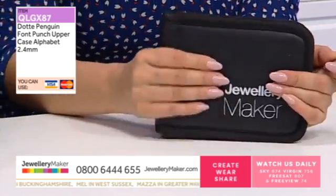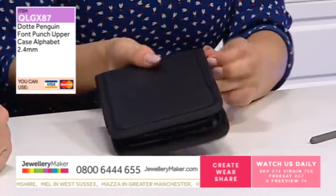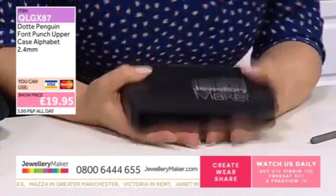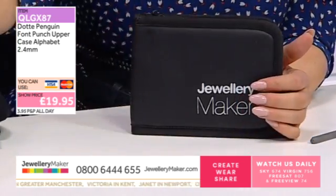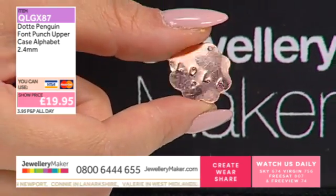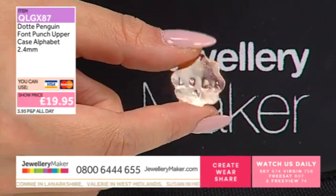This is a really padded packet as well, which by the way does come with the zip on just for added security. So it means it keeps them all beautifully in place. And just as a little reminder, this is the kind of look you can get with it, and I will do these blanks in a short while for you. But personalised jewellery is everywhere right now.